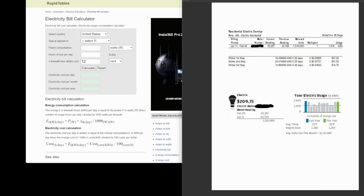So let's go ahead and see. Let's throw this in this calculator here. I just grabbed it from rapidtables.com. You can do this out longhand. This is just easier to show you on the screen to maybe make this more clear.